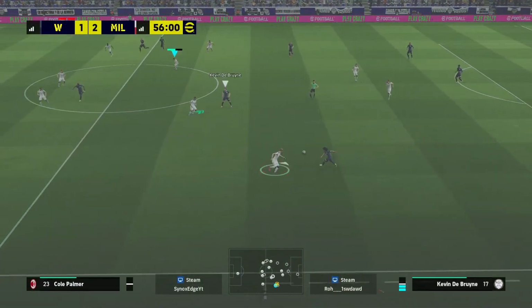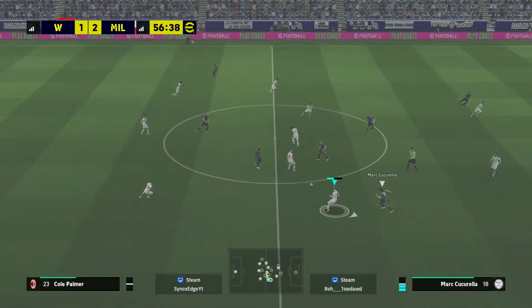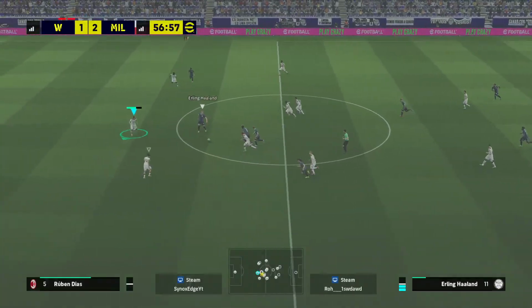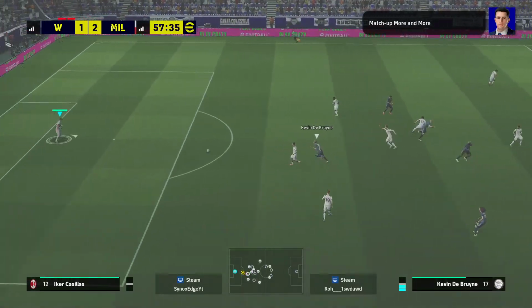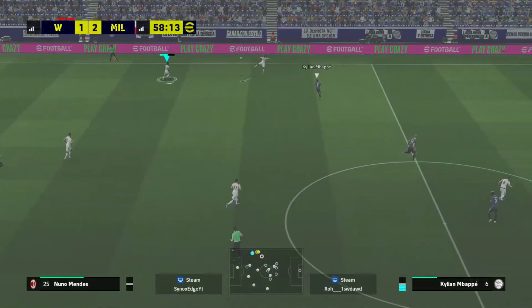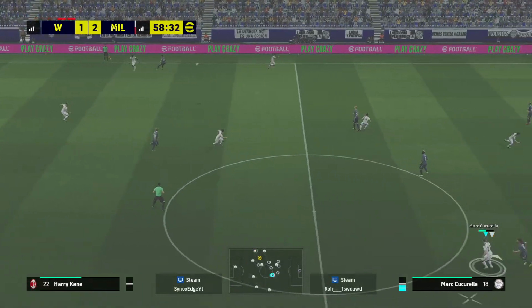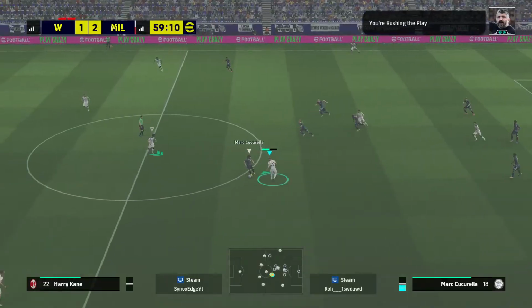Cucurella. De Bruyne. Valverde. Madrid have it back and can go again. And back to the goalkeeper. Well, the ball just didn't work out for the run that he made. Well, everything up to the final pass looked decent. They just couldn't pick out that killer ball.